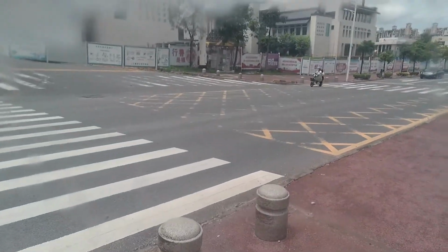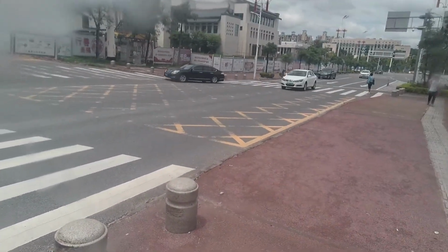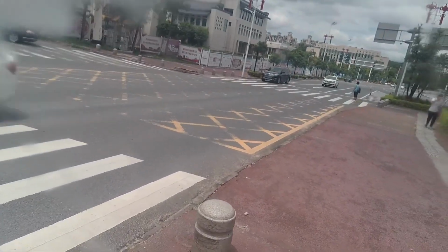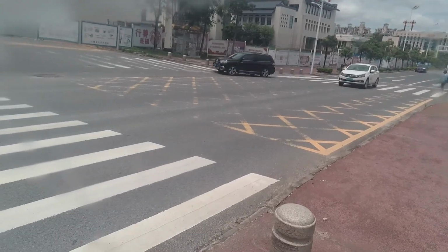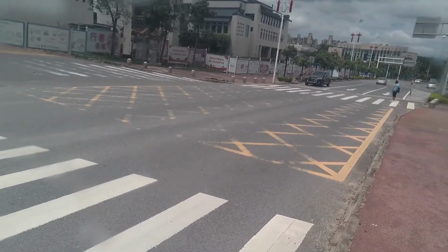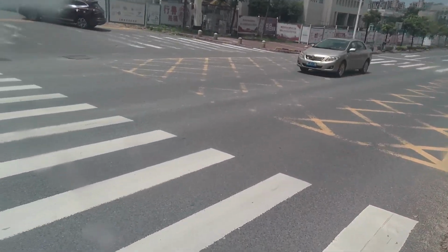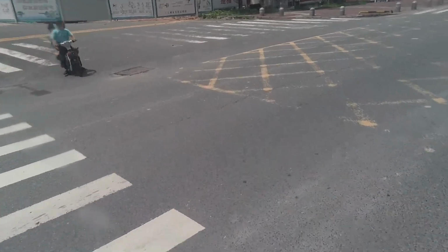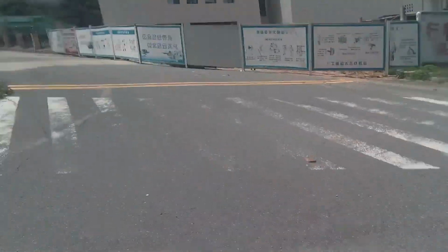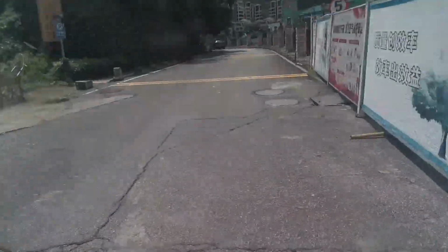Pedestrian crossings in China don't work. They don't do anything. No one cares. Some people might let you cross, but realistically you have to wait for the cars to go by, and then you go. And my memory card went full at this point, so that just about wraps it up.